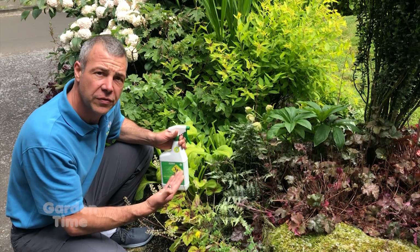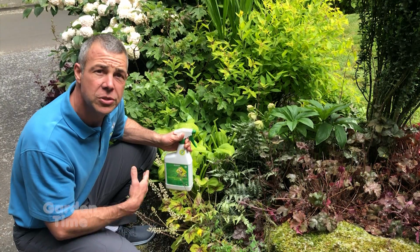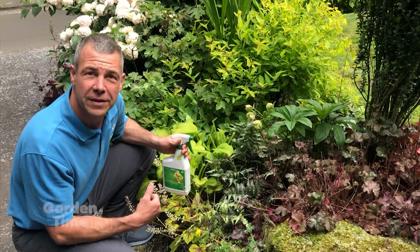Nice thing about this is once it goes on and dries, the rain doesn't wash it off. So it's an easy product to use, it's natural, it's organic, and it'll help keep those deer away. So that is our tip of the week.